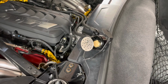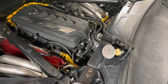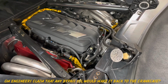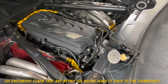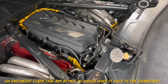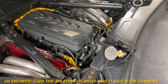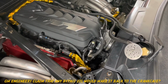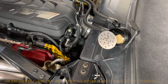Some claim that you don't actually need an oil catch can on this engine because there's not enough bypass oil that actually makes it out of the system. Now, I have about an ounce after 1,000 miles sitting in my catch can that would otherwise be in my intake manifold, most of which would be burnt off, but there would be a film inside of that intake manifold that would catch dirt, debris, and eventually would clog things up.